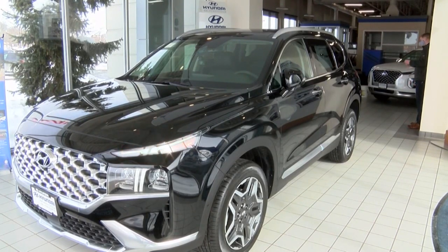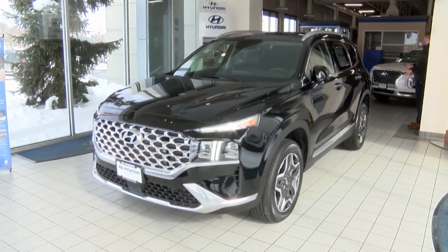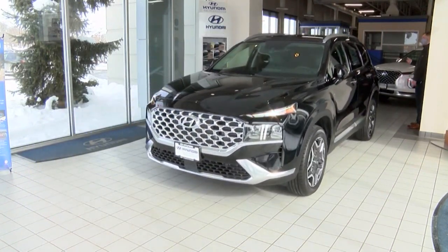And on the fob, you have these two buttons here. If you want to back it up to get out of the parking spot, you just press and hold it. The vehicle will pull forward or backwards out of the spot automatically without you doing anything. That seems illegal. As soon as you release, it stops. That's awesome.